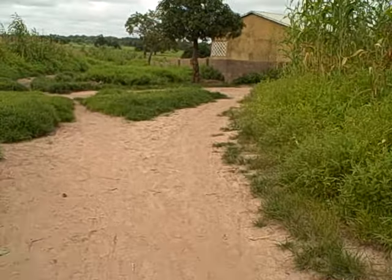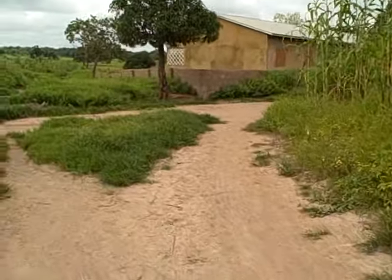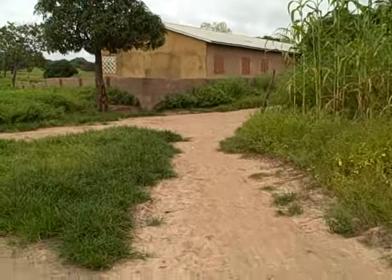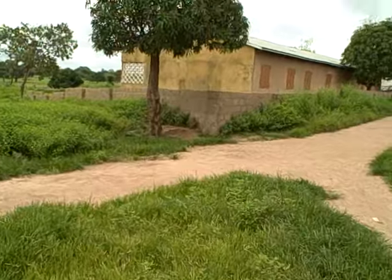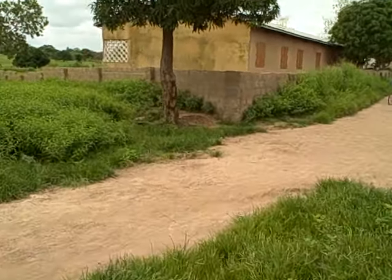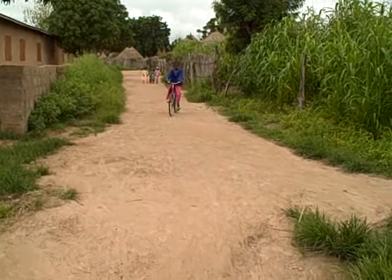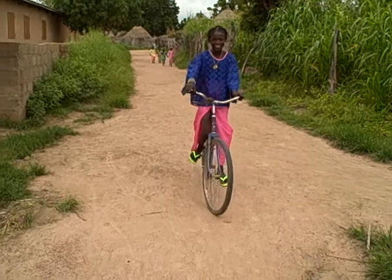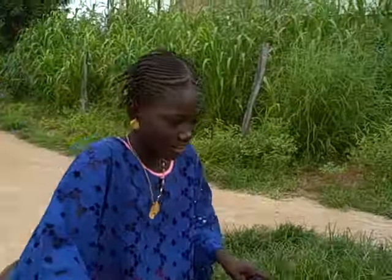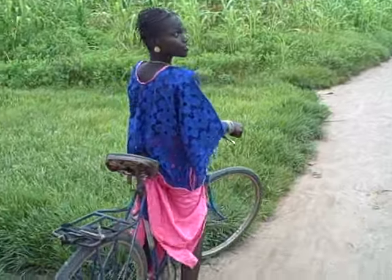Coming to the school up here on the right. It's a lower basic school, which means that in American terms it'd be like 1st through 6th grade. Hey Fatuma! This is Fatuma. She's my friend Modu Toure's daughter. She's deaf actually, so I was greeting her loudly.